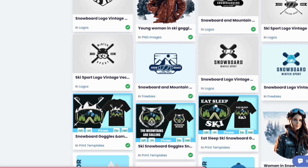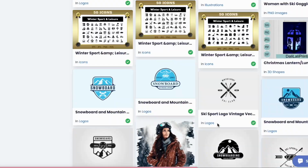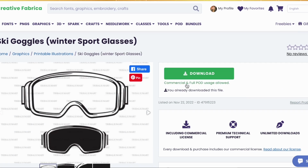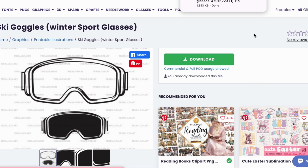So I just wrote ski goggles in the search bar. Once you've settled on the ski goggles that you want, or any image, whatever you're searching, you can click into it. You'll want to make sure that it's got full POD usage allowed so that you know you're safe to use it in your online business, and you can download it and you'll be ready to go design with it.